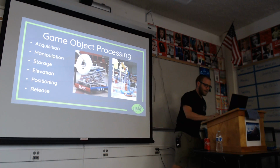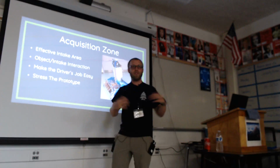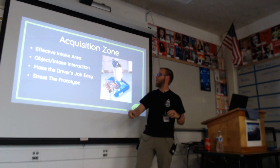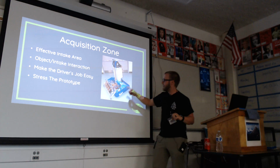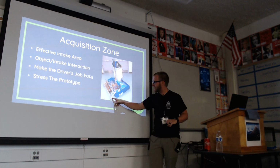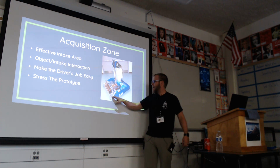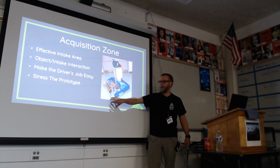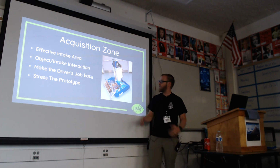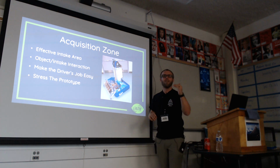And here's a couple tips in that process. With acquisition, this goes back to what I was talking about with the Frisbee story. Acquisition zone is the thing you need to remember. The effective intake area. This is an example of a 2012 robot that has an intake that is the full width of the robot, right? So this entire area, it's possible for them to pick up the game element, and then it will center itself into their hopper, right?